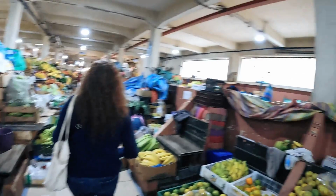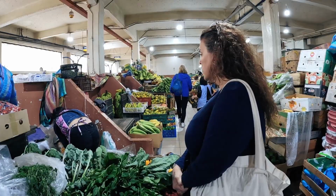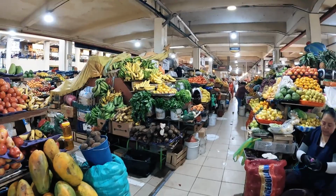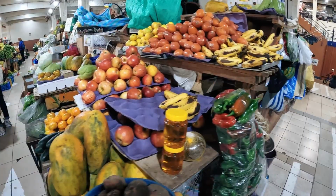So, not too bad. We probably could have negotiated a little bit, but we didn't. Well, I'm going to look around while Sandy's waiting. Look at these peppers. Those are good, huh? Apples.